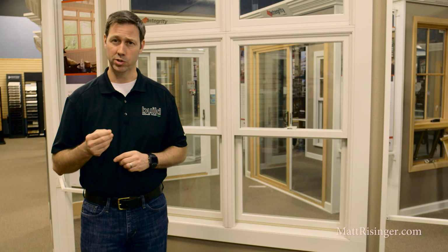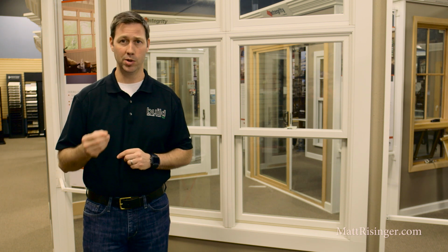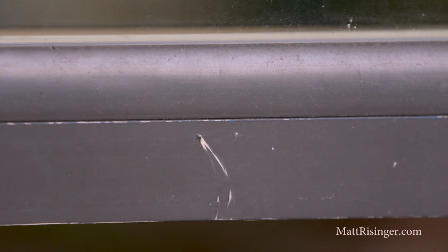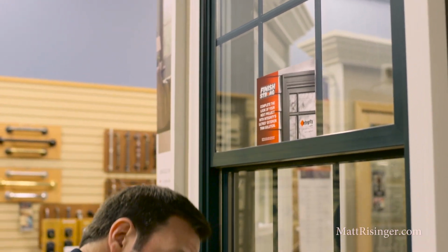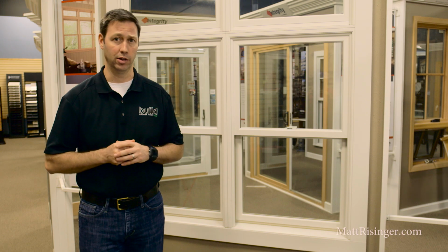Now, as we talk about finish, a vinyl window on the outside, if you have a color, it's going to be a painted on finish. At my house, I've got dark bronze like we're using all over the South, and over the years, I've seen a lot of scratching and damage to that finish. I've also seen it fade badly. Compare that to fiberglass where you've got an acrylic capstock. It's much more resistant to scratching and it's also not going to fade on you.